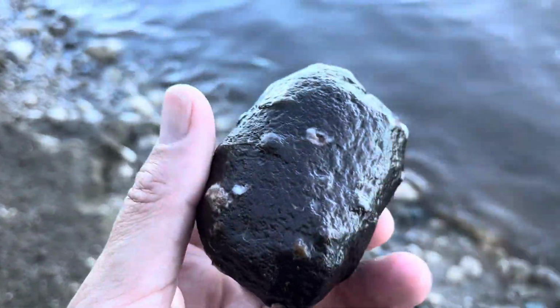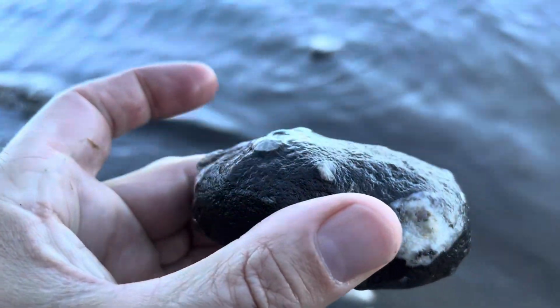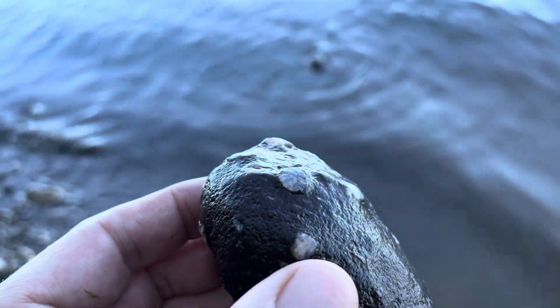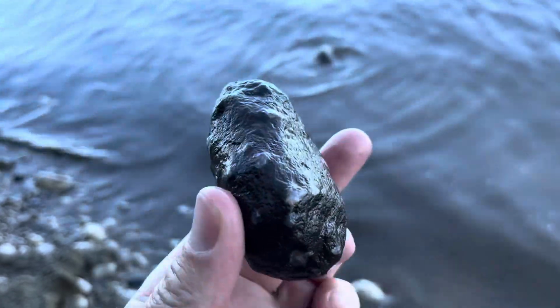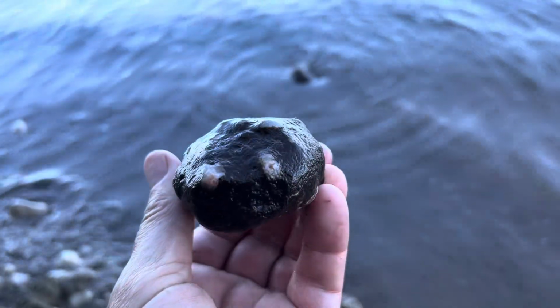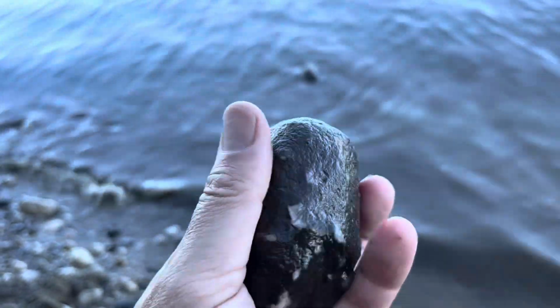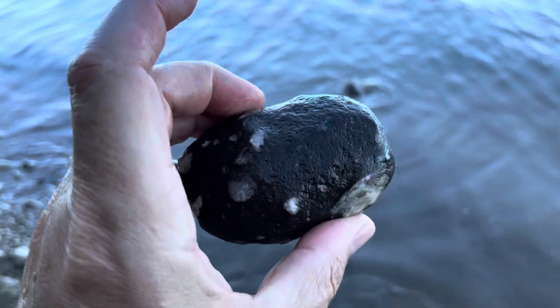Here's a nice little amygdaloidal basalt, but the whole outer edge is kind of worn down, so you can see all the little vesicles popping out of it. So that's kind of cool. I like when those are like that. And you can kind of see how it was all worn out around that harder material. Very cool, very cool.